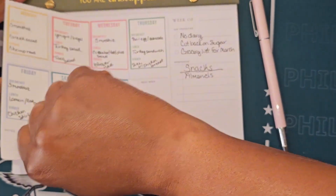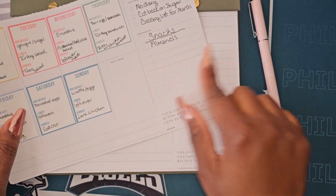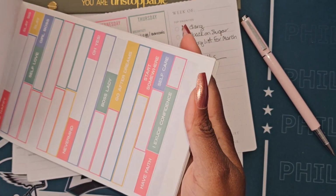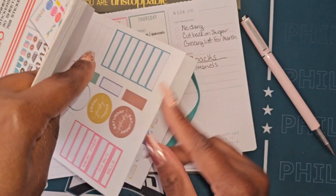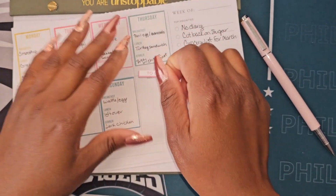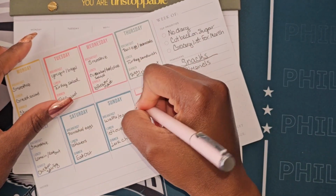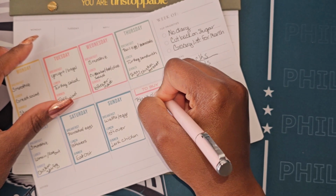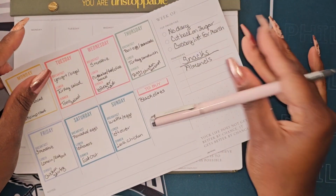Now I will take this off and I will actually stick this on the refrigerator. Anything else that comes up that I may need grocery-wise, I can use in that box that says next week. Here we go, to buy. Because I already know offhand I need black olives. I can write that down. I know I need them. And for right now, that's all I can think of that I need offhand.